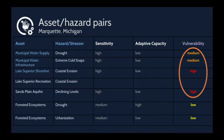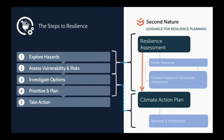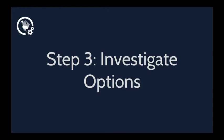So the asset hazard pairs ultimately have vulnerability rankings and risk ranking, and that gives your team a sense of where the exposure is that you cannot accept risk from. So that's the end of step 2. Now we're moving into the planning and implementation phase of your climate action plans. And in our toolkit, we break that down into steps where we've got investigating options, prioritization, and the taking action itself is a step beyond the plan. So I'll briefly touch on these ideas.